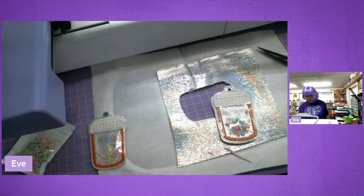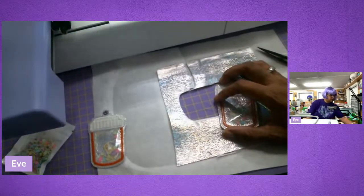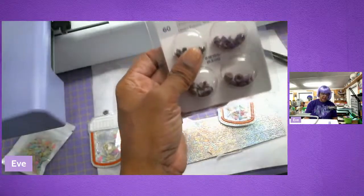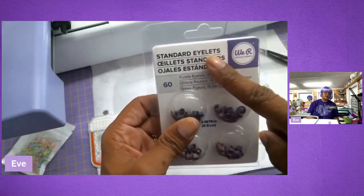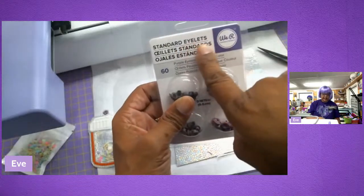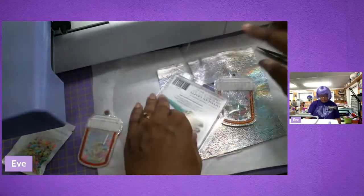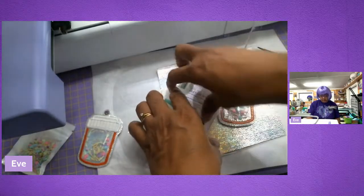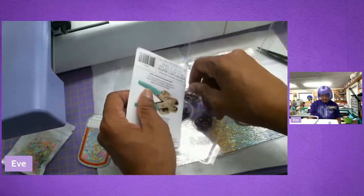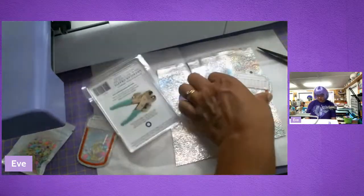And then now that we've done this, I need my grommets, which I don't. Oh, here they are. And again, these are eyelets, sorry, not grommets. Even though technically they're grommets, they're smaller versions of it. But these are eyelets. All right. And so go in here, grab a color. Let's grab a light purple this time. And I'm going to try not to squeeze as hard this time.